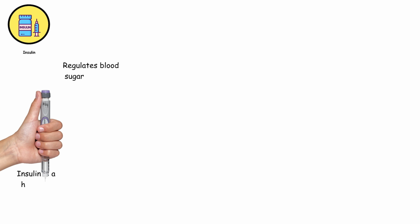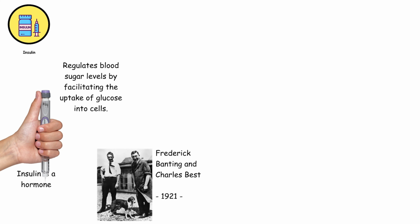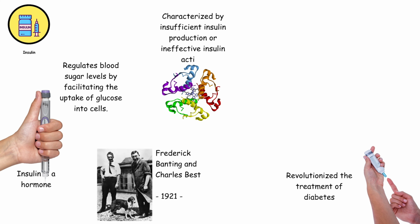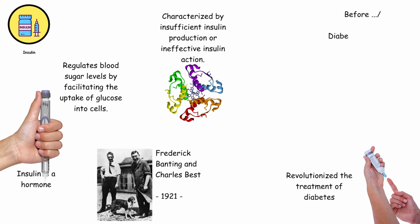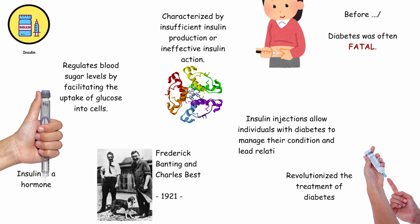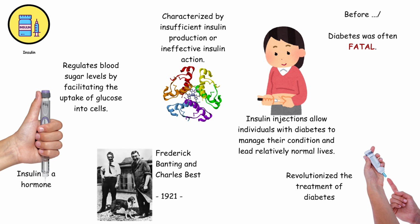Insulin. Insulin is a hormone that regulates blood sugar levels by facilitating the uptake of glucose into cells. The discovery of insulin in 1921 by Frederick Banting and Charles Best revolutionized the treatment of diabetes, a condition characterized by insufficient insulin production or ineffective insulin action. Before the development of insulin therapy, diabetes was often fatal. Insulin injections allow individuals with diabetes to manage their condition and lead relatively normal lives.